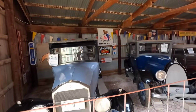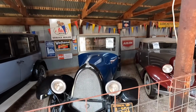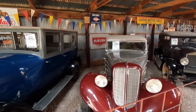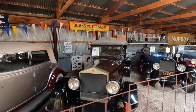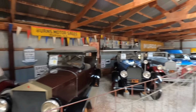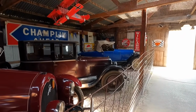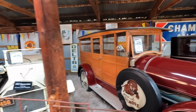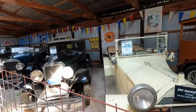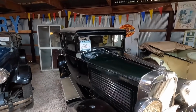Am I going one of these? I'm shocked. Oh boy. How colorful. If you're a photographer, this is a photographer's dream to come in and shoot these vehicles. Look at that, even a sign up there, Burns Motor Sales. I mean, they're everywhere. And they're clean. For being out in these buildings like this, they must clean them off, probably almost daily with all the wind.